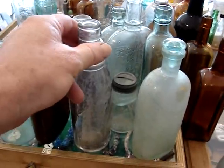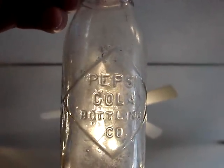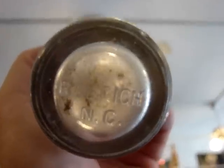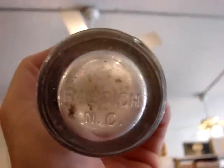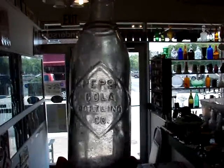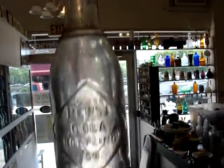Alright, I just bought another bottle collection. Paid $275 for it. And this is the best bottle out of the group. It's from Raleigh, and it's the clear one that's turned purple. It's in near mint condition. It just needs about a day and a half of tumbling.